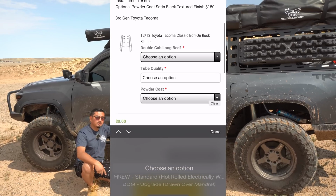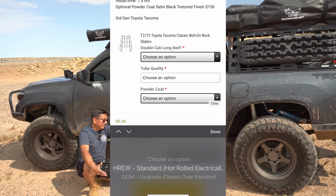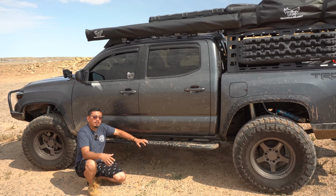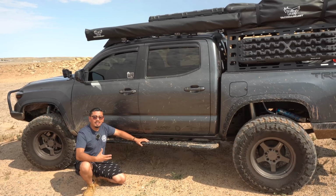There are, I believe, two different types, and one's stronger than the other, which is pretty awesome. So depending, of course, on what kind of rock sliders you need, if you go extreme rock crawling and stuff like that, you probably want to get the upgraded versions versus the normal standard ones.